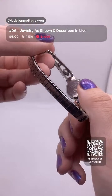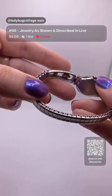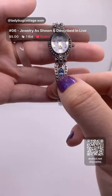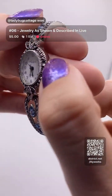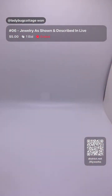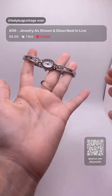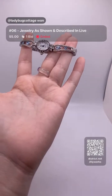So this guy does have the stretch band on the back, and it looks like he's closed back. I would guess that these are just rhinestones, and then it's got these marcasites around the side, and it appears that it's missing one stone right here. So this is a lovely piece. Without the stretch, it's measuring at approximately 5 inches. So I'm sure that it could stretch to probably around 6.5 at least. So we will move him to the stage. Let me see here.